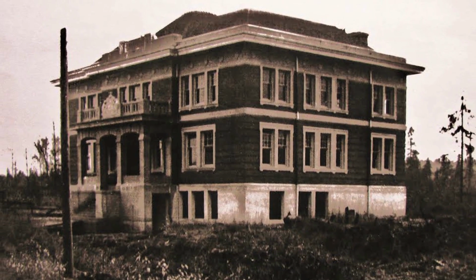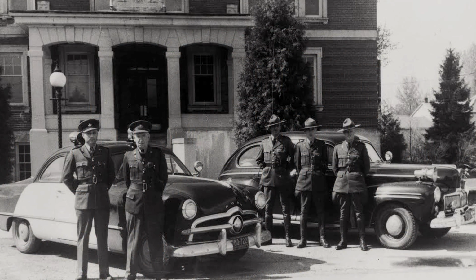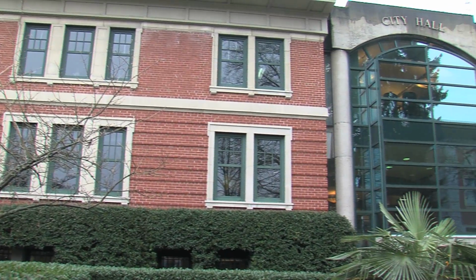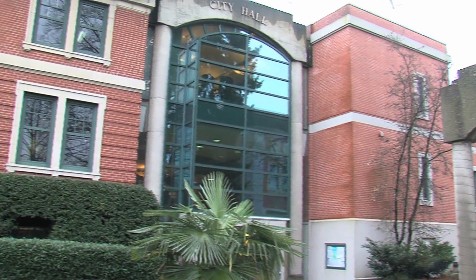Completed in 1914 on an empty field far from the original downtown on Kingsway, Port Coquitlam City Hall was built for a city many times its size. Over the years, it has housed the police, a jail, and a library. It was not until 1988 that Port Coquitlam finally outgrew its iconic City Hall and built an addition.